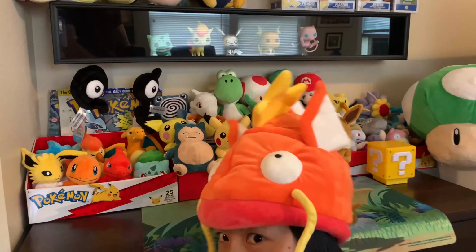Articuno, one of the legendary birds. So we already have Zapdos over there. So now we had to get Articuno, their other cousin. And I have Charmeleon. Can't go wrong with a good middle evolution, guys.